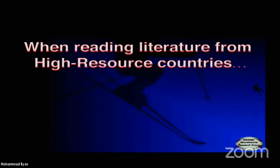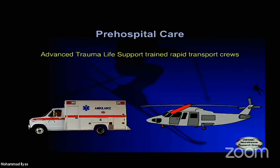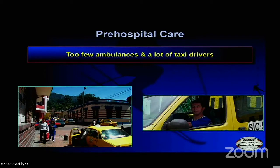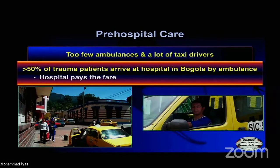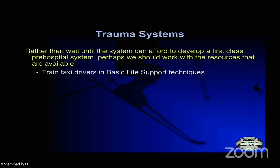When reading literature from high resource countries, what should you do in non-high resource countries? Should you adopt those ideas or should you adapt those ideas? Well, most of the ideas from first world countries don't apply. For instance, we have unbelievable pre-hospital care, helicopters, fixed wing, ambulances with very well-trained people. In Colombia, they have a lot of taxi drivers. They don't have many ambulances, and the ambulances they have just put you in the back and drive you. But the taxi drivers were a resource. So what can you do with taxi drivers and medically injured people? Well, it turns out they pick them up and they bring them in. So what you can do is teach them what to do. You can teach them basic life support.